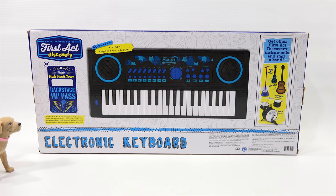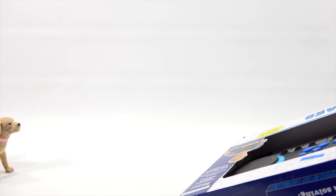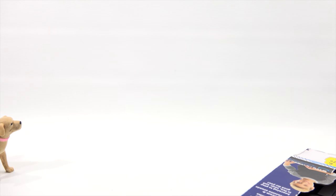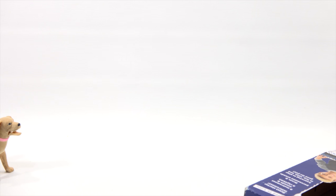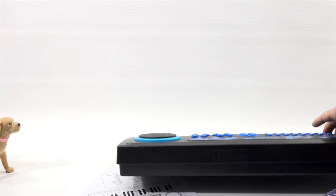All right, so that is the keyboard and the box. Now, we've done some preparatory work here, Butch. We wanted to make sure that we were expeditious in our box opening. There is a sheet in there, and there is our keyboard.